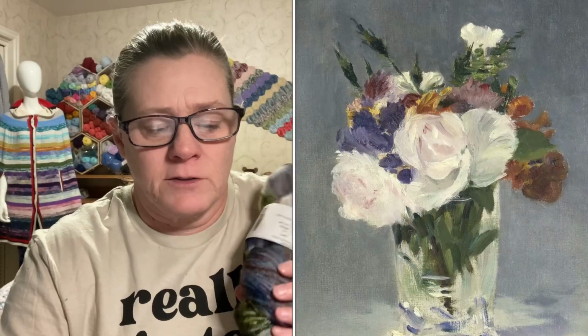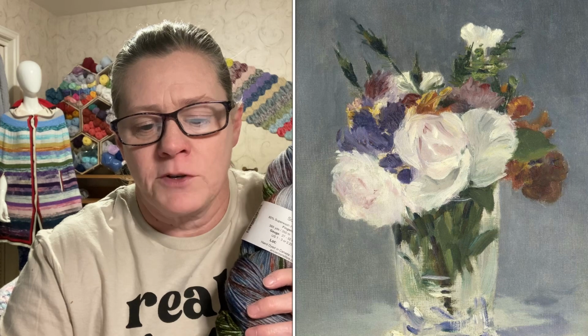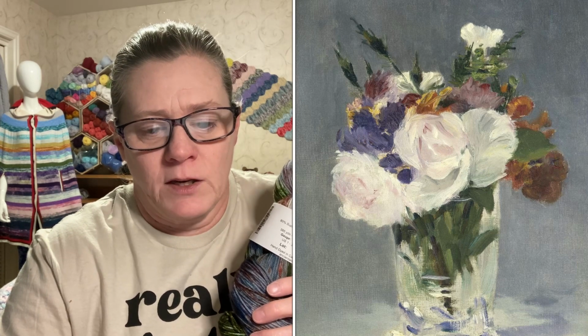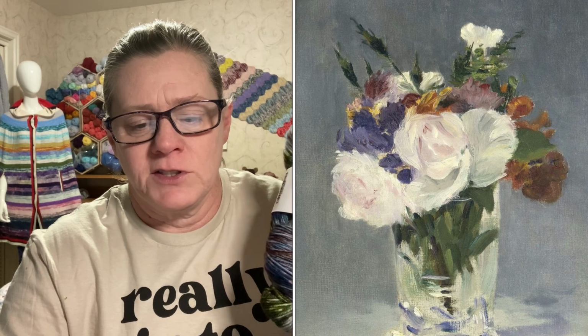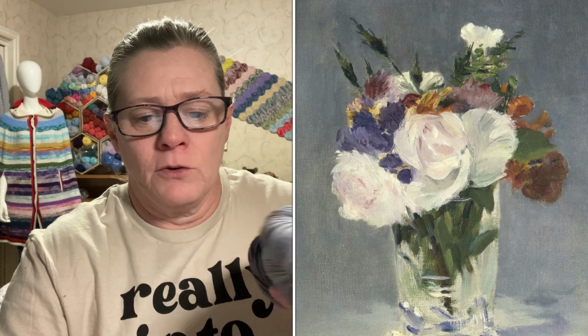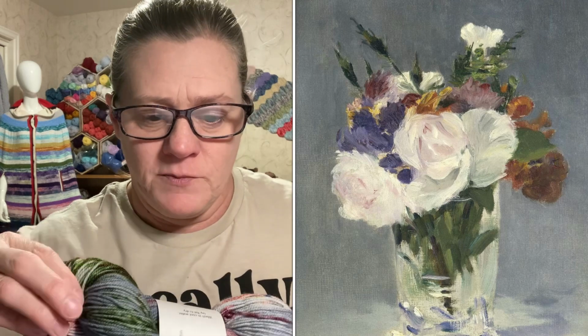So let's look at this picture again. This still life is one of Manet's notable works, Flowers in a Crystal Vase, 1882. It depicts a bouquet of flowers, including white roses and carnations, and hints of other flowers through the use of dashes of thalo blue, marigold orange, brick red, and butter yellow, rendered with a mix of thick and thin paint to emphasize textures.